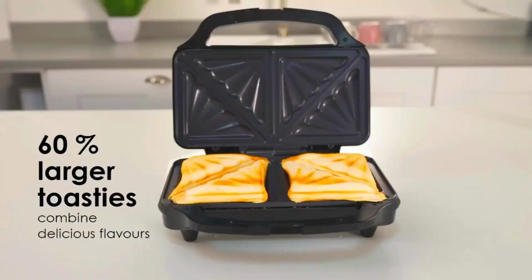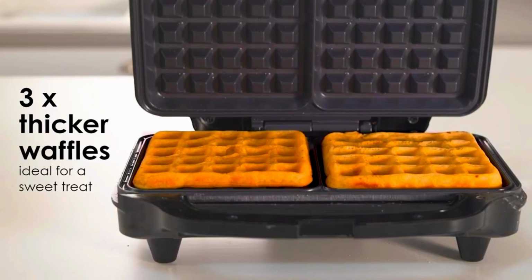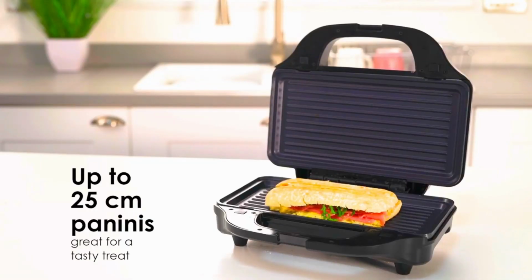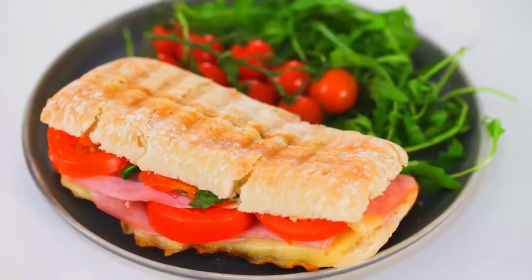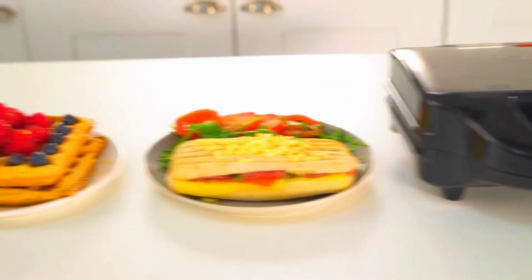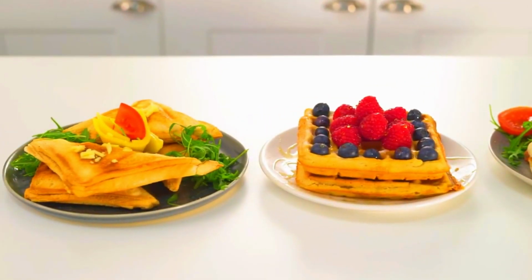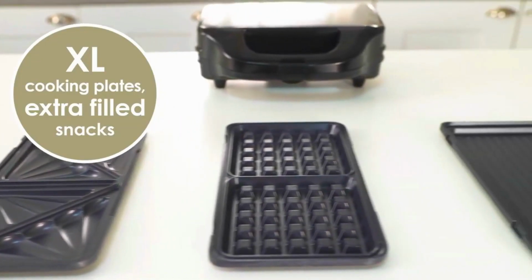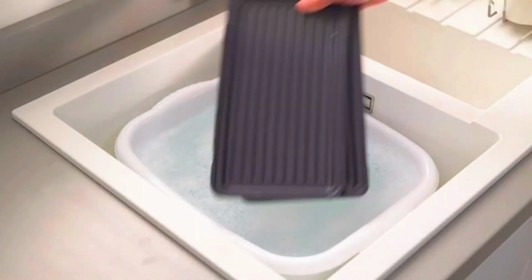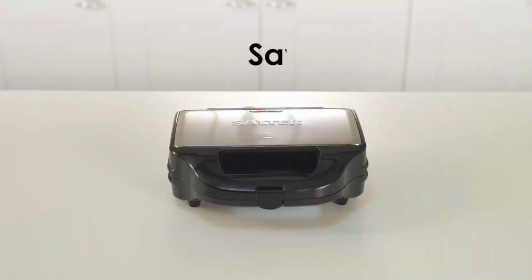This versatile kitchen appliance is perfect for anyone who loves waffles, toasties, or paninis. With its non-stick plates, it's easy to clean and maintain, and the adjustable temperature control allows you to cook your food to perfection. The Salter 3-in-1 Waffle, Toasty and Panini Maker is perfect for busy mornings when you want a quick breakfast, or for a lazy weekend brunch.